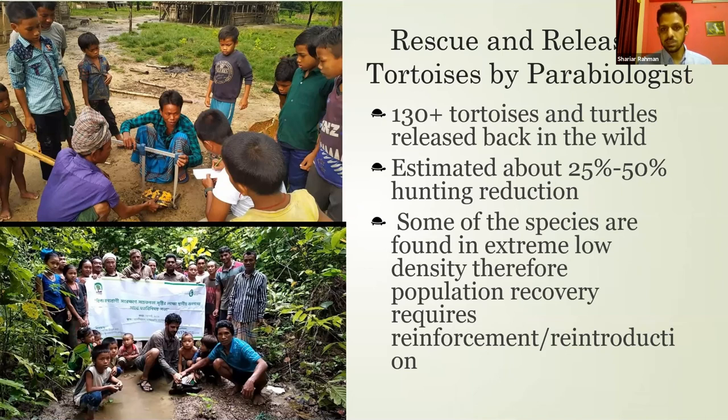And we are estimating roughly 25% to 50% of the hunting decline in that area, because the people are agreeing to cease consumption because they're getting direct benefit from our program, like the Schools for Conservation. And obviously not everyone adheres to the guidelines, but we believe that the specimens captured are evidence that they're giving up hunting, and that shows some of the success.